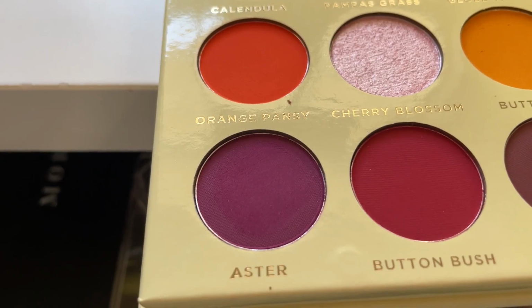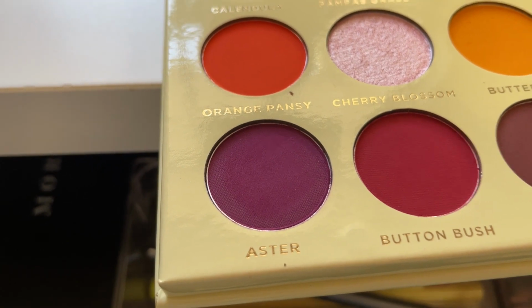It'll most likely be 30 uses unless I dig in as an eyeliner, which I don't really want to hit pan in this yet because it is so new. But goals for next time, start working on this.